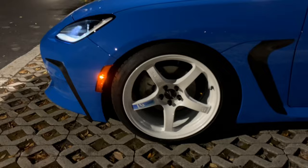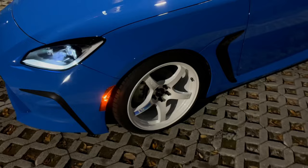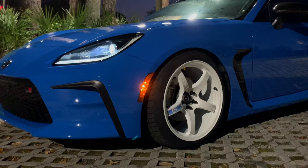Man, in my opinion, that little detail right there just really sets the wheels off, honestly. Not that the all white didn't look good. In my opinion, it looked great, but I just feel like with the wheel decals like that, it gives it that nice little touch. I just think it looks amazing.